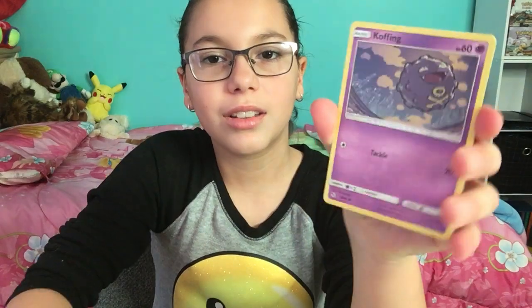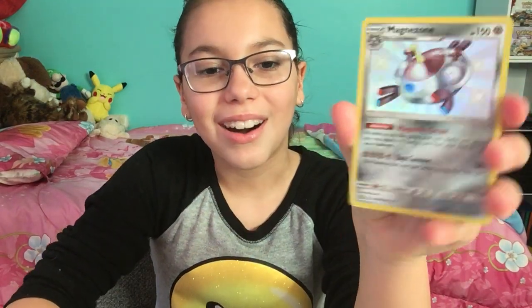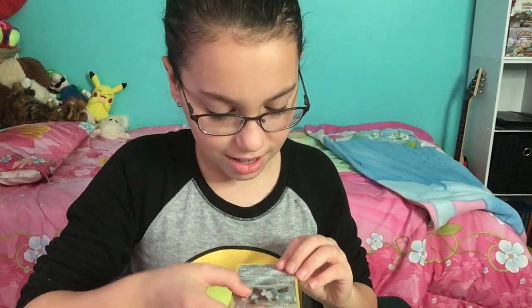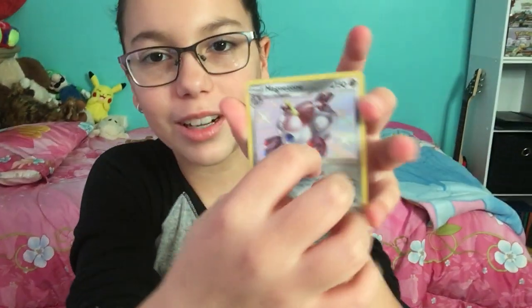Forward to the front, and we've got energy. The stone energy. Brock's Grit. Chansey. Graveler. Voltorb. Pikachu. Jigglypuff. Ekans. Coughing. Hollow Magnezone. Shiny Magnezone and Clefable. Alright. So this shiny, I love shinies because just the artwork part has texture, but not the full thing, which I think is cool. So let's get these new sleeves that we got.